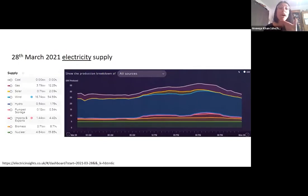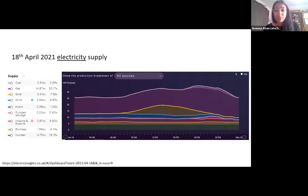So I took the UK's electricity supply from a date a few weeks ago, 28th of March. And I'm sure you'll remember there was a period of time where it's very, very windy in the UK. And on those days, more than 50% of our electricity supply was coming from wind. However, if we go to a few weeks later, when it wasn't so windy, that's dropped to less than 10%.